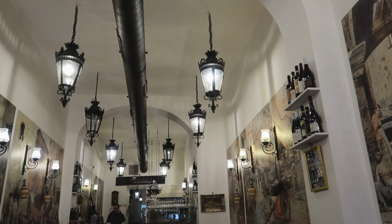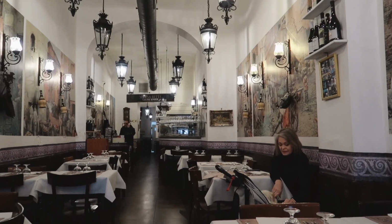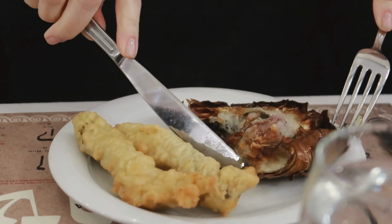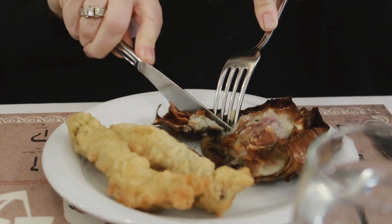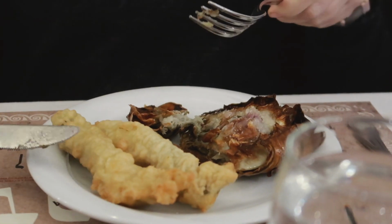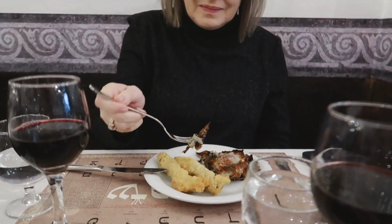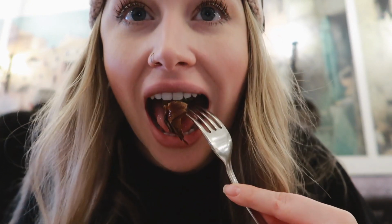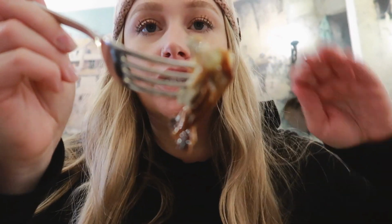So I have heard about this restaurant that's famous for Jewish style artichokes called Nonna Betta. It is a beloved restaurant in Rome and it's been around since the 1950s. It's a cozy and inviting spot that's known for its traditional Roman cuisine. Here you can find traditional dishes like carbonara, amatriciana, as well as some of their own specialties.